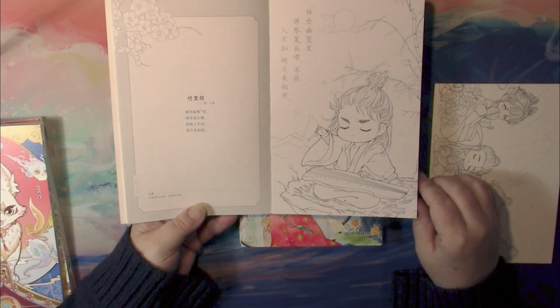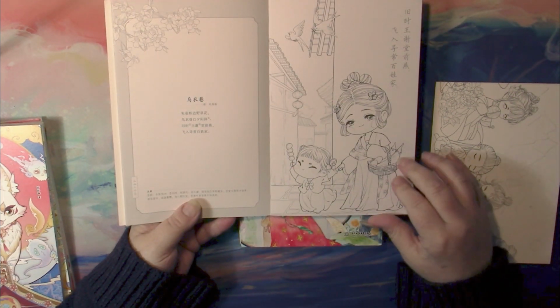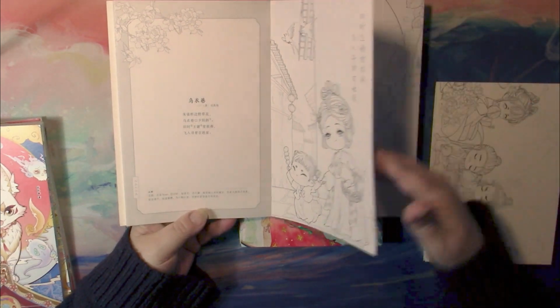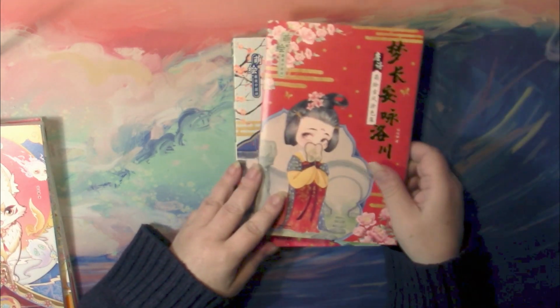So you could very well use your alcohol markers on these. Personally, I think the lines are too thin for me wanting to use markers on this. I think these are definitely pencil books for me. So I got the red one. So let me put the thing back in here.